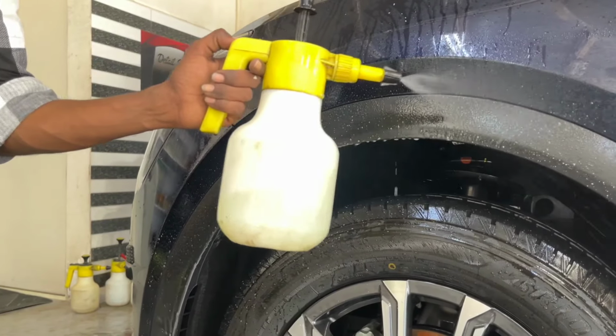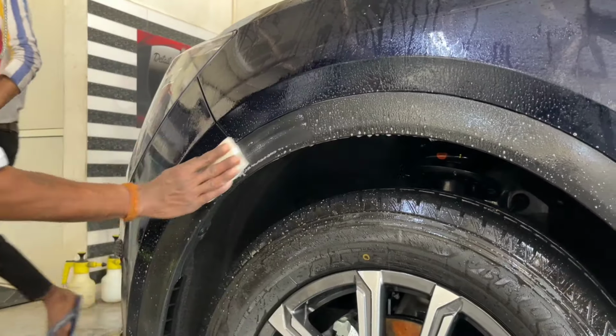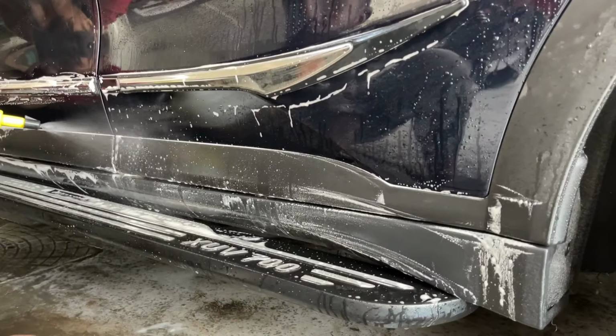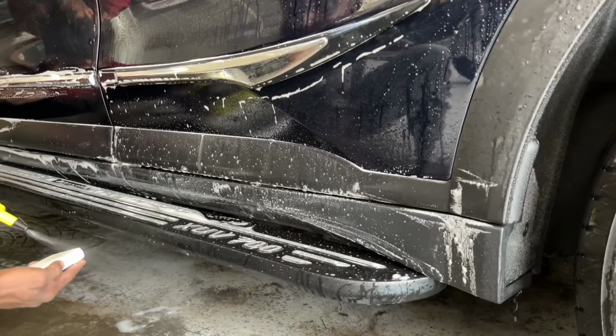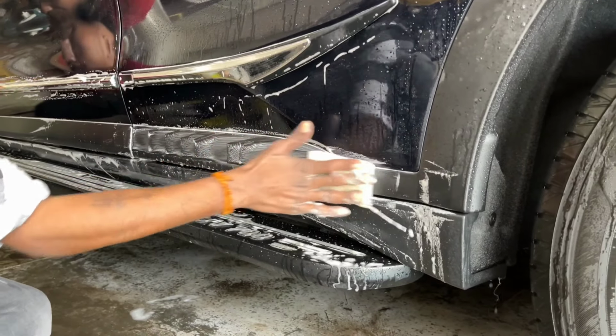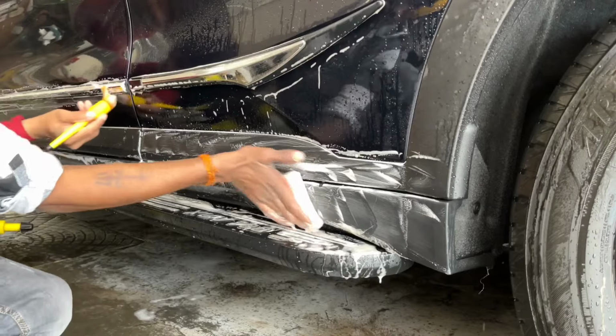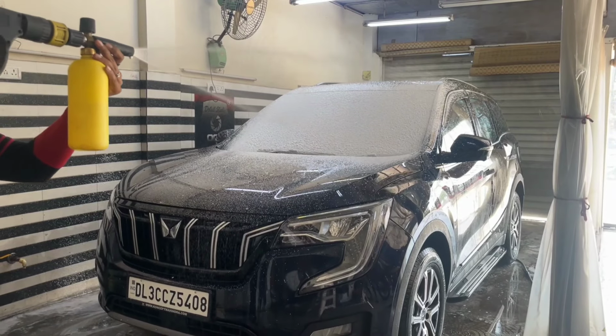I was quite saddened by the state of these plastic trims. For a vehicle that is just 4 months old, I had not expected them to be so discolored. So here we are cleaning these with a degreaser and a melamine sponge. This does require a lot of effort, but we need to get the trim looking spanking new and factory fresh before we can protect it with our trim coating.